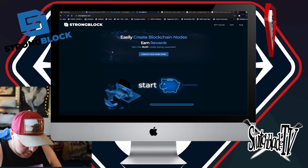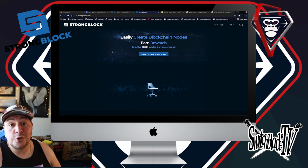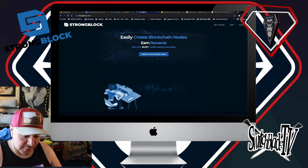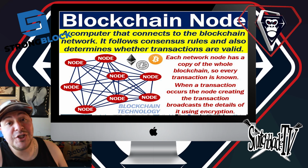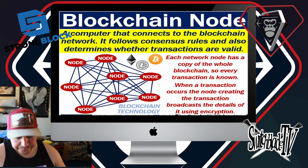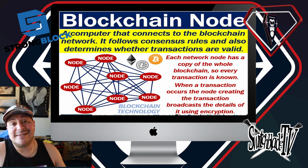Strongblock. Easily create blockchain nodes. Earn rewards. So, what is a node? First off, if you're familiar with the blockchain, each computer that basically verifies a transaction is a node.